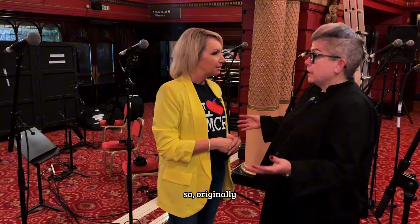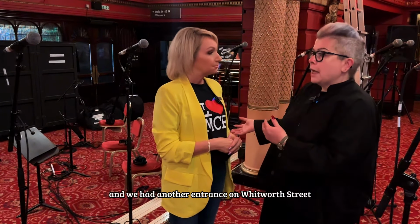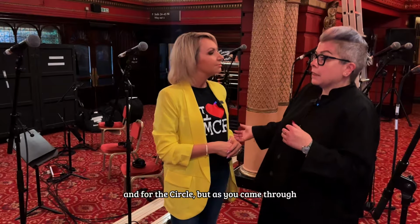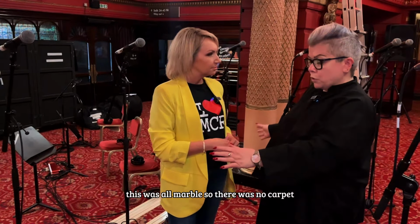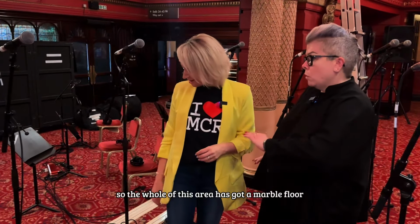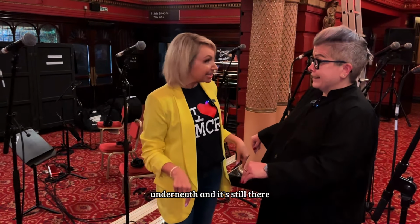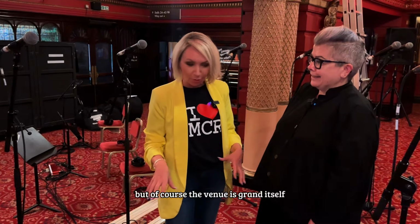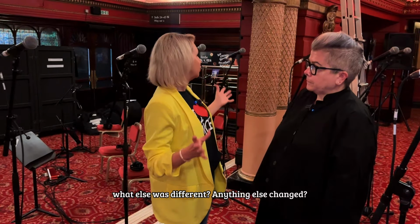So originally, this would have been the entrance for the stalls and for the circle. We had another entrance on Whitwell Street, and that would have been for the Grand Tier and for the circle. But as you came through, this was all marble, so there was no carpet. So the whole of this area has got a marble floor underneath, and it's still there. Still there? Still there. I would love to see that. That's so grand. But of course, the venue is grand itself. What else was different? Anything else changed?